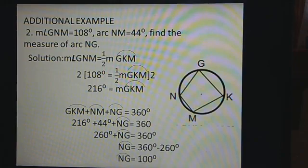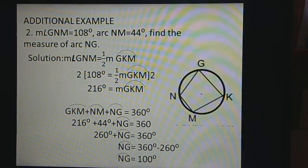So, we have 216 plus 44 is 260. Plus arc NG is equal to 360 degrees. Now, use subtraction property. Arc NG is equal to 360 degrees minus 260 degrees. That's why we obtain that the measure of arc NG is equal to 100 degrees. So, ganyan siya gamitin.